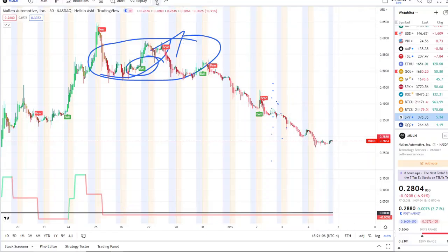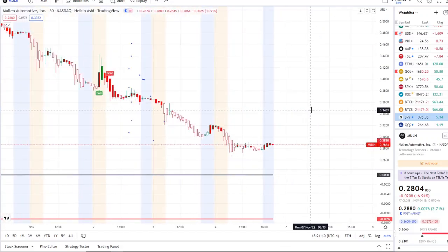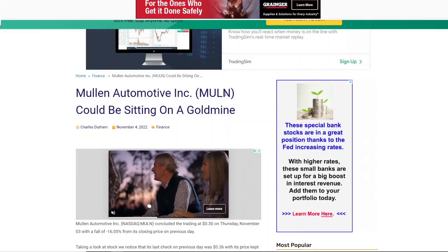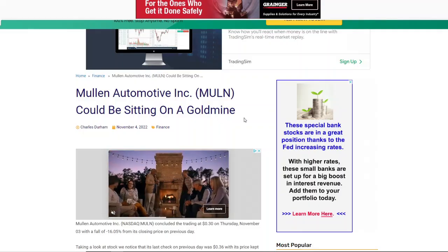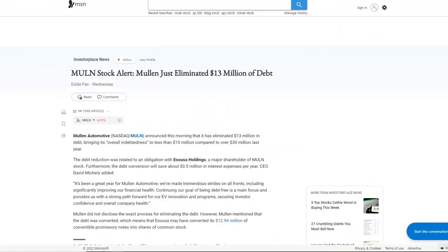But let's talk about this article that came out just a few days ago and how this is huge news in the bigger picture for MULN stock. So we have headlines coming out stating MULLEN Automotive Inc. MULN stock could be sitting on a gold mine. And we're going to talk about why they state this in this article heading. So you have it here.